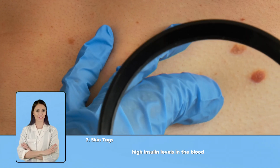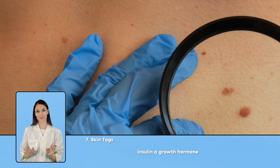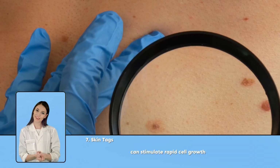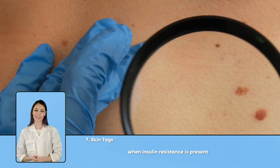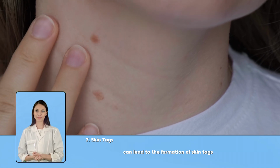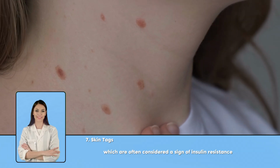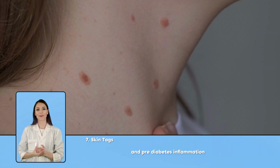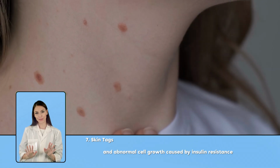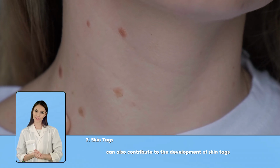High insulin levels in the blood can contribute to the development of skin tags. Insulin, a growth hormone, can stimulate rapid cell growth when insulin resistance is present. This accelerated growth can lead to the formation of skin tags, which are often considered a sign of insulin resistance and prediabetes. Inflammation and abnormal cell growth caused by insulin resistance can also contribute to the development of skin tags.